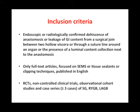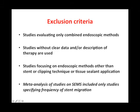And the eligibility criteria were randomized trials, non-controlled clinical trials, observational cohort studies, and case series, which included at least 3 cases. And this was limited to sleeve gastrectomy, Roux-en-Y gastric bypass, and laparoscopic adjustable gastric banding. The exclusion criteria were that studies evaluating only combined endoscopic methods were excluded, studies without any clear data or description of therapy were excluded, and studies focusing on endoscopic methods other than stent or clipping technique or tissue sealant application were also excluded. The meta-analysis of studies on stents included only studies where the frequency of stent migration was mentioned.